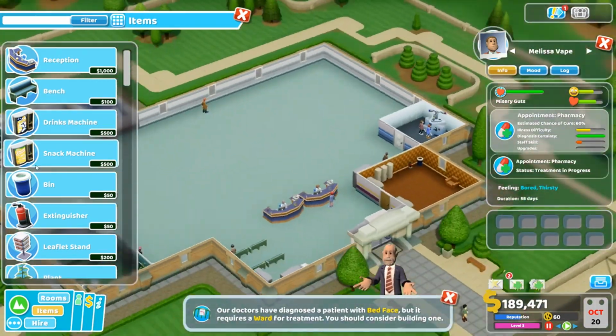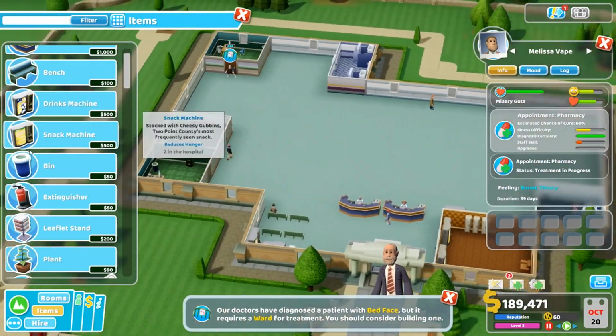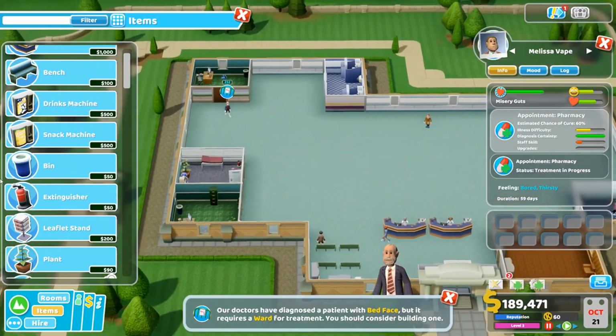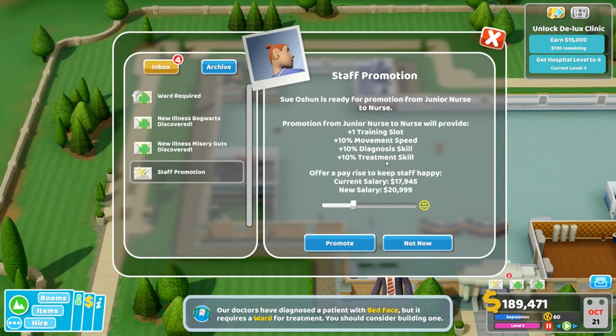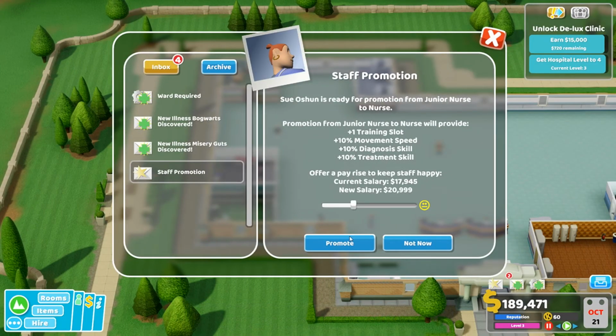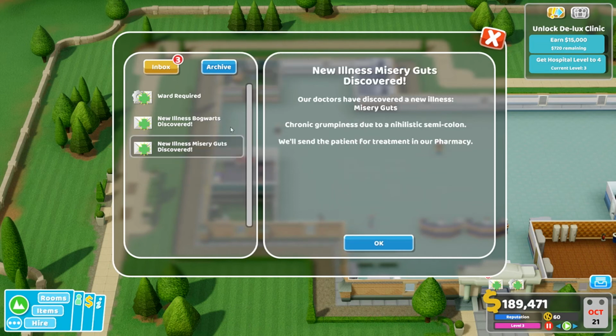Right, our doctors have diagnosed a patient with bed face, but it requires a ward for treatment. You should consider building one. Okay. We've got loads of letters here. Sue Ashon is ready for a promotion from junior nurse to nurse. Yeah, definitely. She's a good worker.